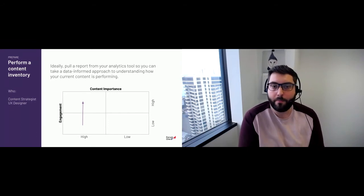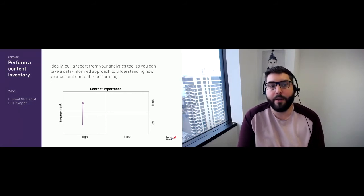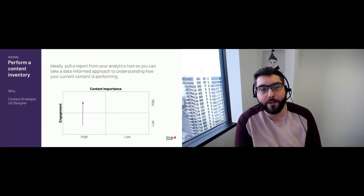However you want to measure engagement. It could be time on page, page views, actions taken from a page. And really the goal is to figure out, from my perspective, from your Drupal 7 to Drupal 9 upgrade, how can you move that content that has high importance but low engagement into the high engagement quadrant of this matrix.